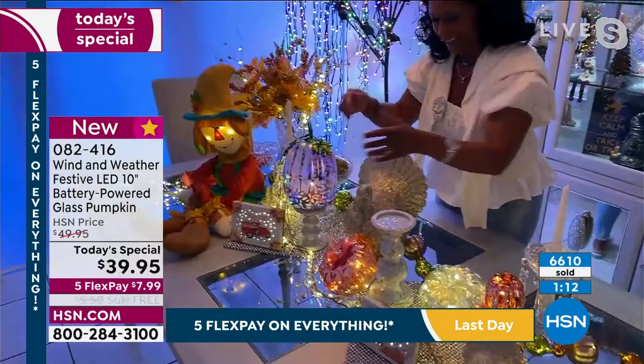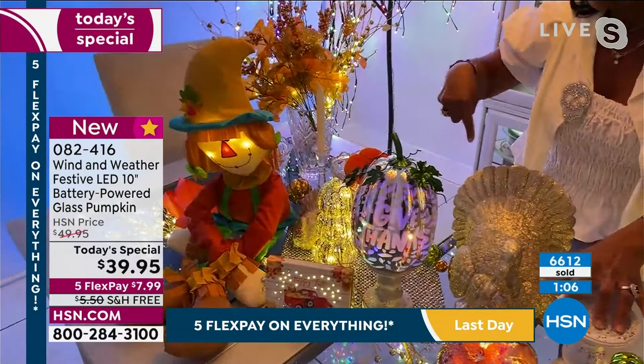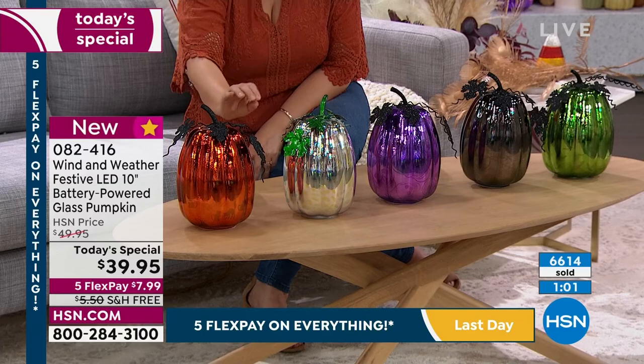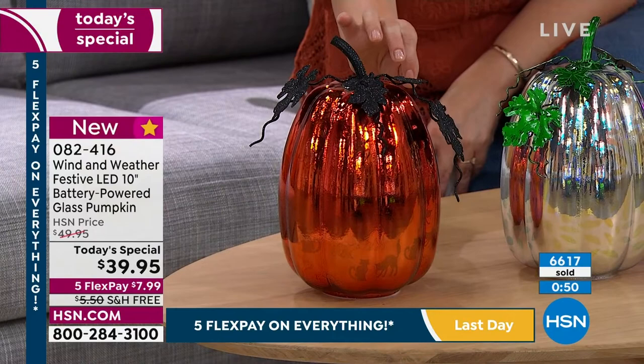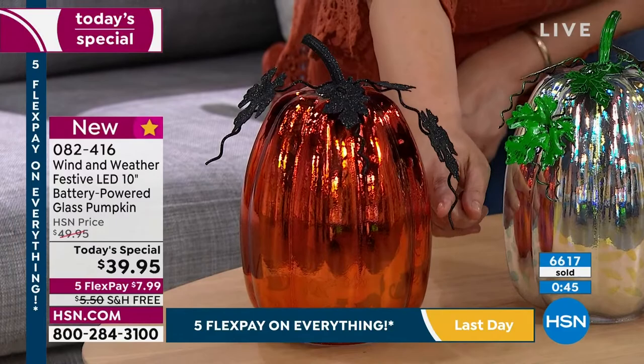Here's the thing, I just want to give you some updates. You can look at them here in the studio. I've got them turned off right now because I want you to understand, they are gorgeous whether the lights are on or whether the lights are off. When the lights are off, and this is what they look like when you don't have them turned on, they are mercury glass. Those are real, genuine metal accents. Look at the little tendrils, just like it's growing on the pumpkin patch. I mean, that is gorgeous.